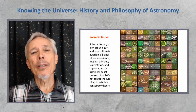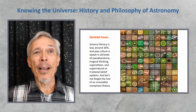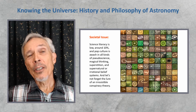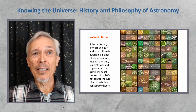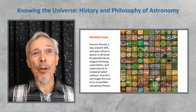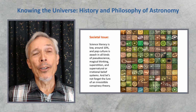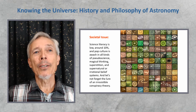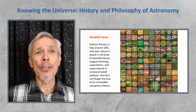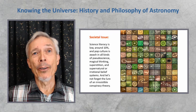So skepticism is at the heart of science, as we've seen. Now, this leads to a societal issue. Science literacy is actually low, measured formally at around 10%, and as it's easy to see by picking up any paper or watching TV or videos or YouTube, the pop culture is awash in all kinds of pseudoscience, magical thinking, superstition, and supernatural or irrational belief systems. And let's not forget the lure of an irresistible conspiracy theory.